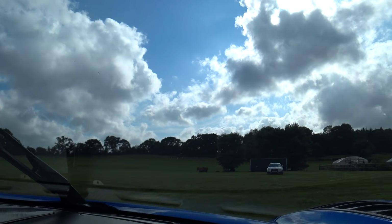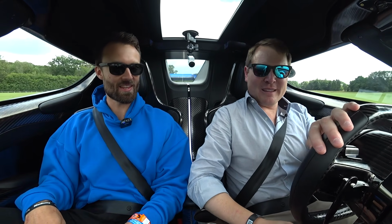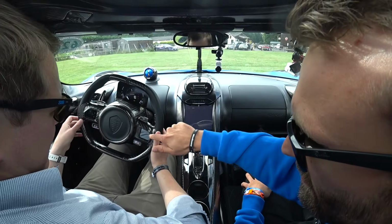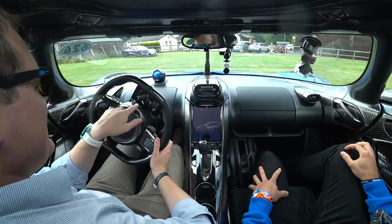So my first few meters in a Jesko are in a field. You're right. Do we have a lift system? Yes, we do. So on this screen here, you press that one, and then you have this arrow. Ah, clever. That's up. Yes. That's nice. Everything, and this is cool.